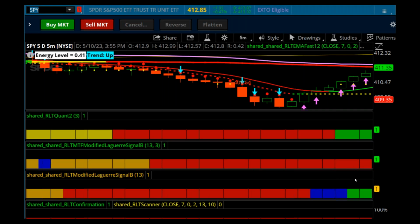And you typically want these things to be lined up when you take trades. Now, sometimes you can take them off the current time frame, but I generally don't. I usually wait for these to align. This is the quant that we talked about, and this is the money flow down here, which tends to switch very slowly, what we call a bias.